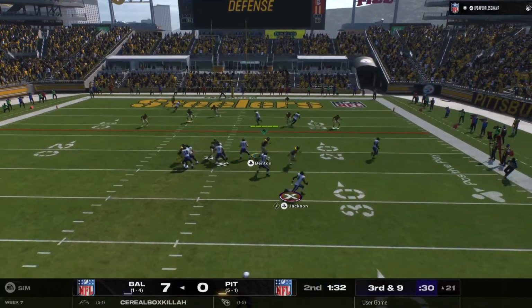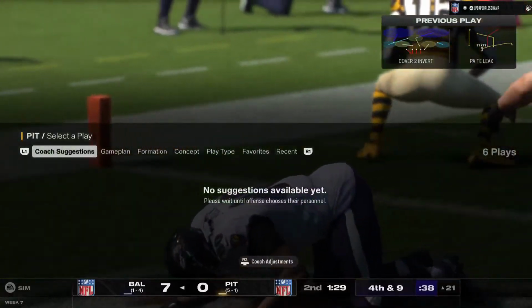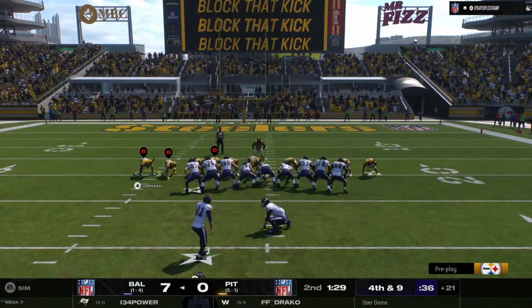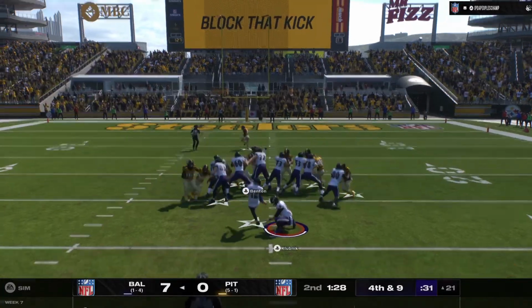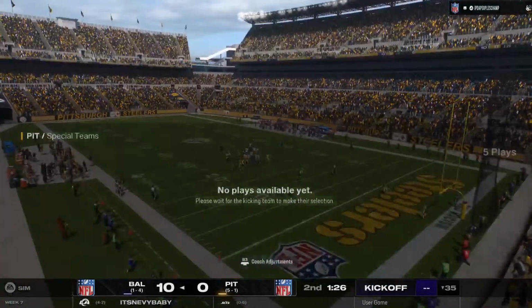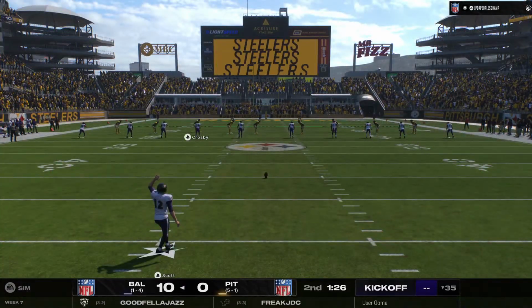On 3rd down, Jackson. And this is going to be incomplete. That is great work there, making things difficult defensively. It'll set up a 4th down. No issues there. This one is good. And the Ravens will extend to a 10-0 lead.